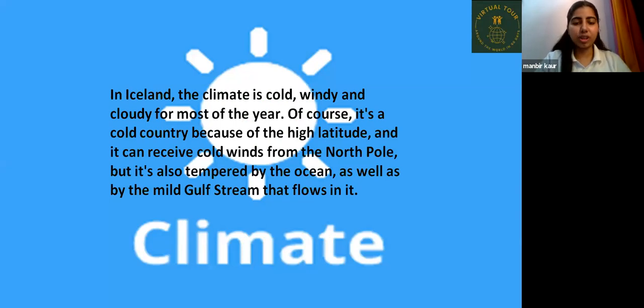Now, talking about the climate of the place, in Iceland, the climate is cold, windy, and cloudy for most of the year. Of course, it's a cold country, so because of the high latitude, it can receive cold winds from the North Pole, but it is also tempered by the ocean as well as the Gulf Stream that flows through it.